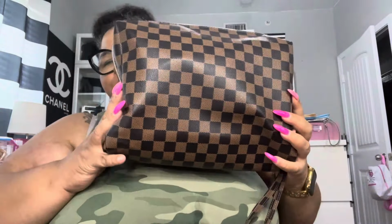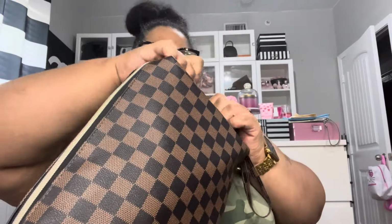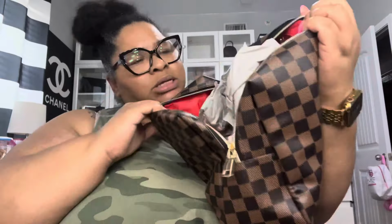Okay. This cute Louis Vuitton inspired pouch. Got this from Amazon. It's in my Amazon storefront. I know a couple of you have already purchased this through my link. I appreciate you guys so much. Yeah, I got this for a really good deal on Amazon. Really, really big, really functional, great for traveling, especially if you like to take a lot of stuff. I won't go into details, but if you know, then you know.